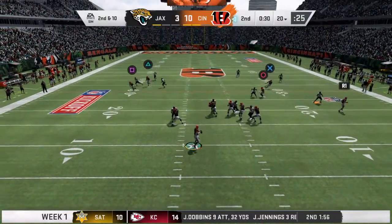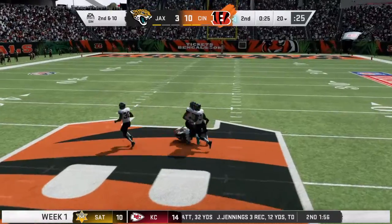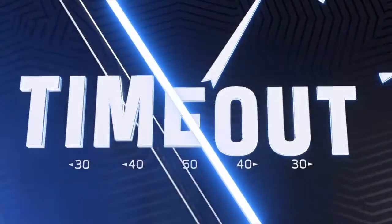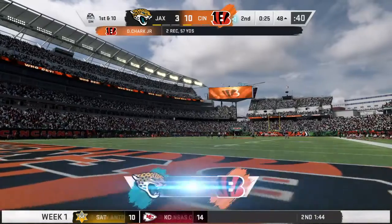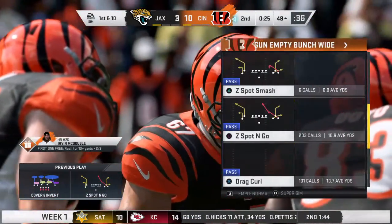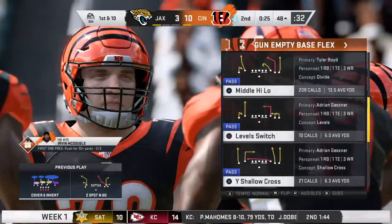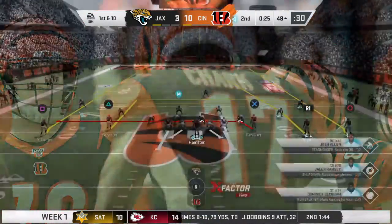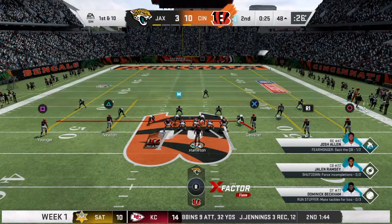To throw again. Hamilton. He's going to launch this thing way down. Well, this is taken in. It's complete. The Bengals are going to use the second of their timeouts as they'll stop it with 25 seconds to go here in half number 1. So the line of scrimmage moves all the way across, they come up first and 10.